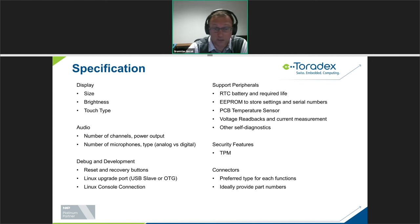So look at these. The new thing is, I strongly recommend considering adding a TPM, a Trusted Platform Module. It's a chip that costs a few dollars and it's used to store passwords and it can help with encryption. It's becoming more and more critical, and we have lots of customers who are really focused on high security of their products asking for it. So I would strongly recommend adding it to your specification if you can get benefit from it. And also another line item is connectors. It's always good to specify if you have a preferred type of connectors.